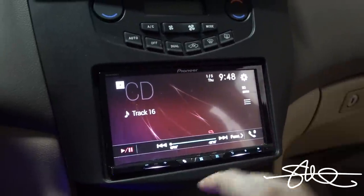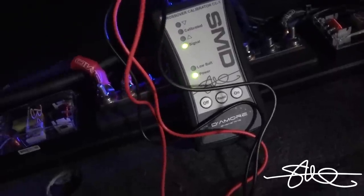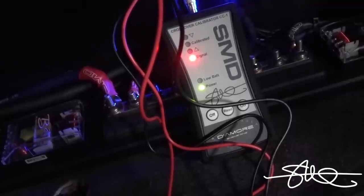Start turning the volume up. Keep going until I tell you to stop. Okay, we got a signal. Keep going. Okay, oh, that's hot. Turn that down. Up. Down one.